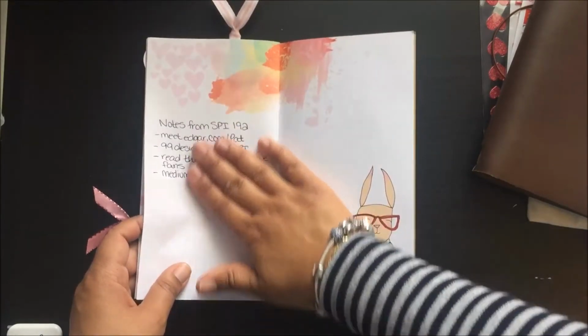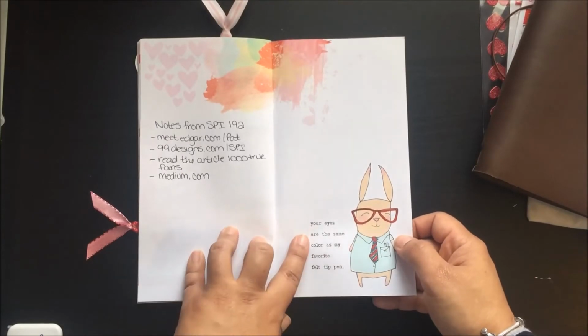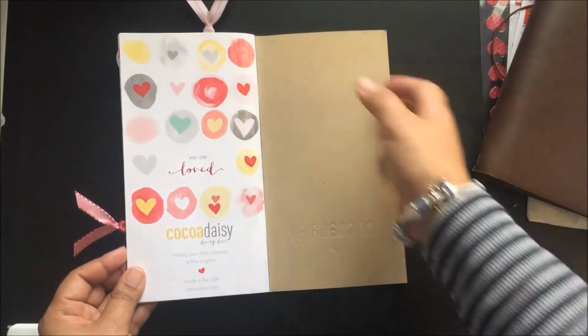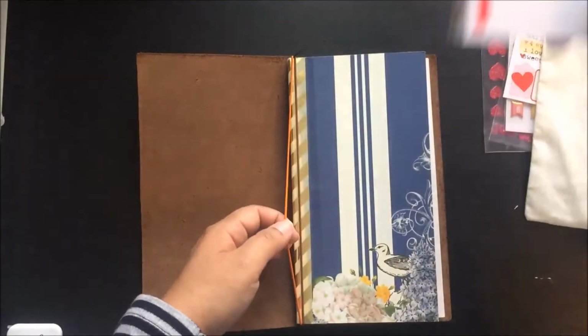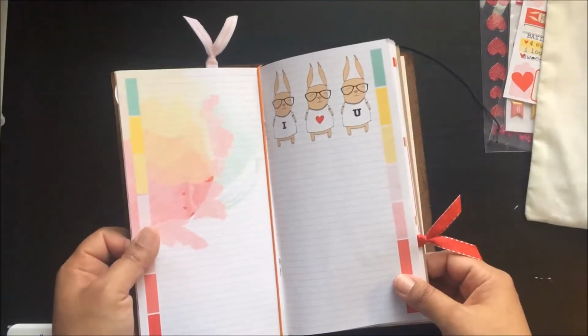And then notes on a podcast that I'm going through. And then your eyes are the same color as my favorite felt tip pen. How cute is that? I love these bunnies. They're adorable. And then the end. So this is what I'm going to be working on for the entire month of February. I love it. I'm happy with it. I'm happy with my decision to sign up.